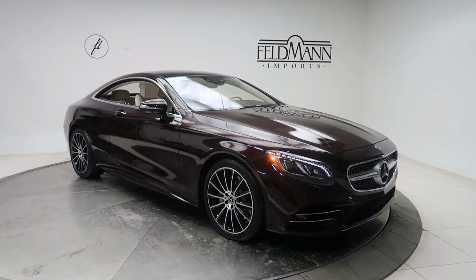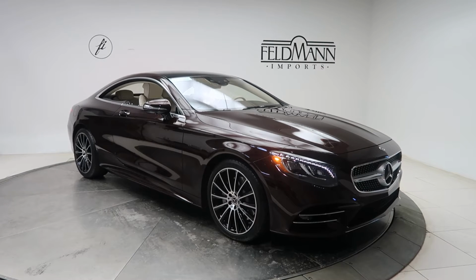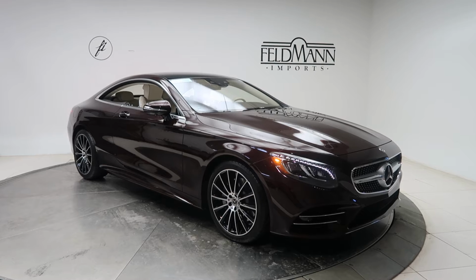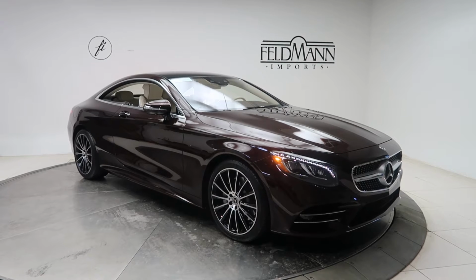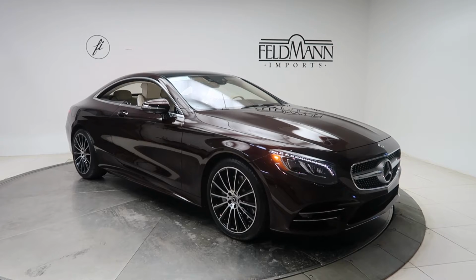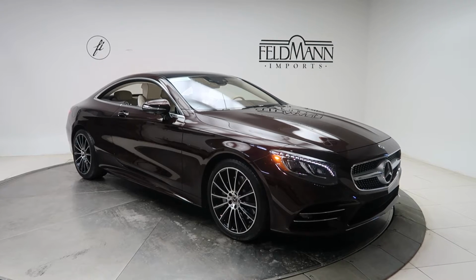Today we're taking a look at a certified pre-owned 2019 Mercedes-Benz S560 4MATIC Coupe exclusive edition. This one is a ruby light red metallic. Underneath the hood is a 4-liter V8 bi-turbo pushing out 463 horsepower and 516 pounds of torque.